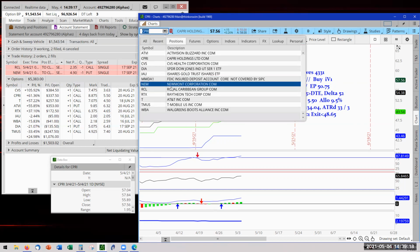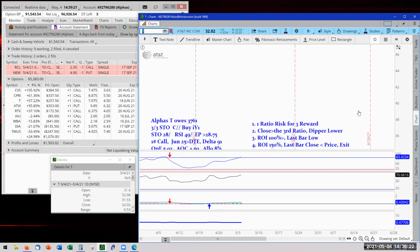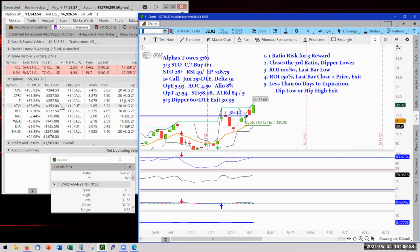Now T has initiated the 60-day exit rule. And the reason why it has initiated the 60-day exit rule is because it is a June expiration. We are already in May. So we started this on April 18th. We then switched to rule number 5 of the exit. Less than 60 days to expiration, dipper low or dipper high, depending on the direction. We are dipper low because this is a call.